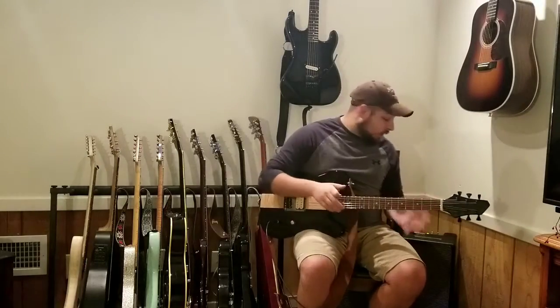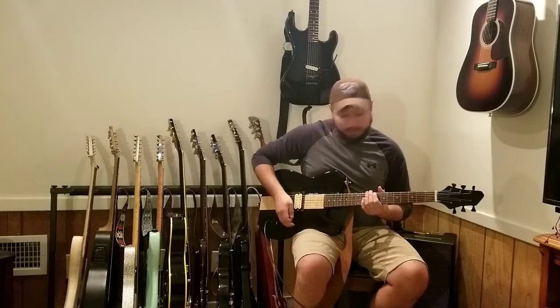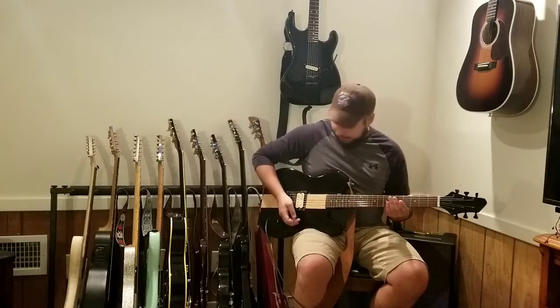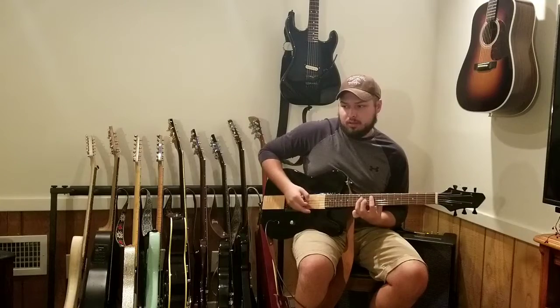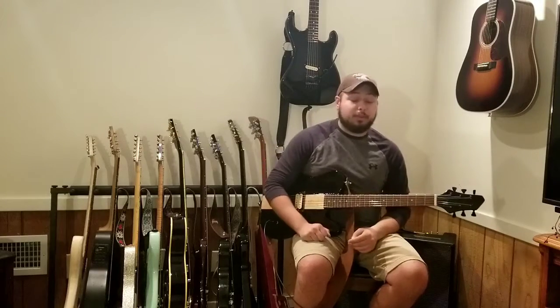So it wants to push the amp a little bit, but it doesn't go super, I mean, if I dig in, it does the whole Marshall breakup thing. But if you play lightly and play dynamically, or even just roll the volume back, it cleans up really nicely.